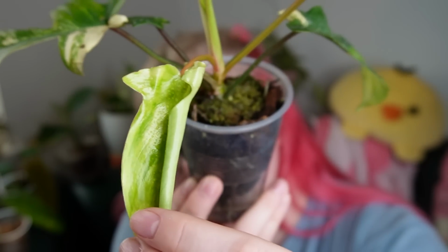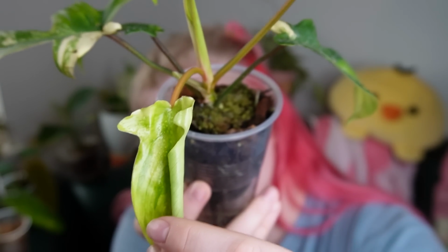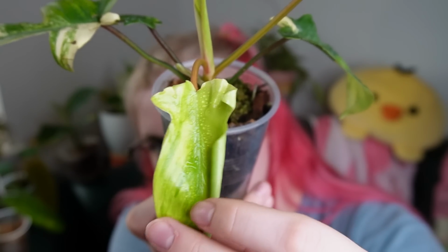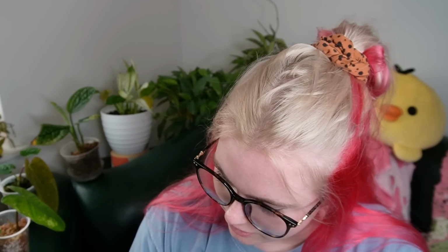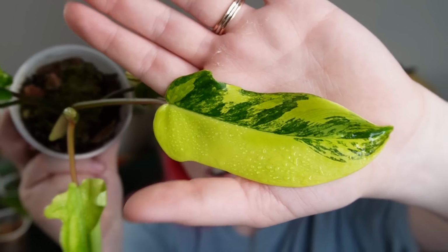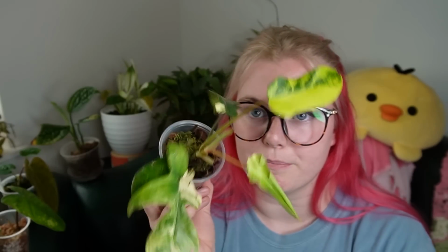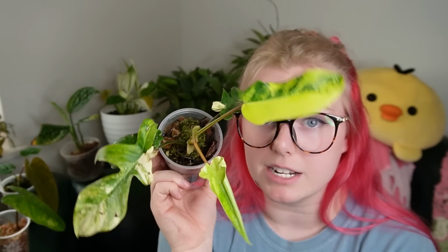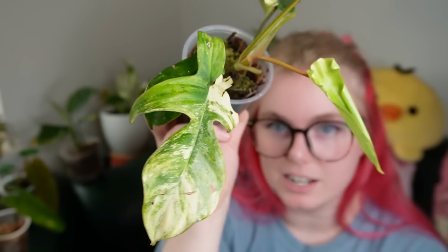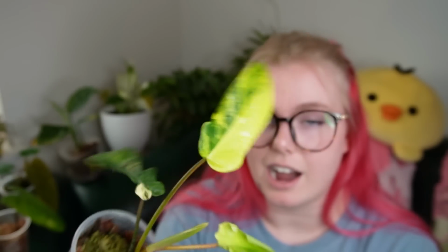Normally you can't even see variegation on this type of plant when it comes in, you have to wait, but it literally looks so good. You can already tell it's gonna be so pretty, and it's another half moon, so I'm just big excited. And this leaf just finished hardening and I can't even believe how pretty that is, but yep, that's my Florida Beauty. I love it so much. I can't believe that that turned into that. I love the yellow. The yellow just makes me so happy.